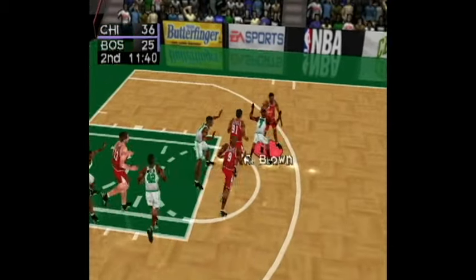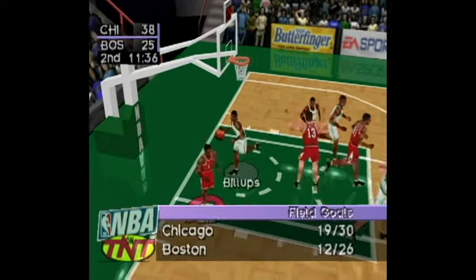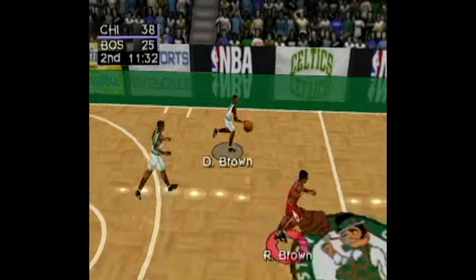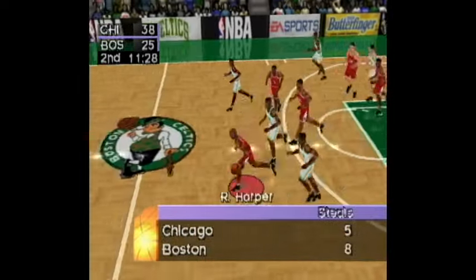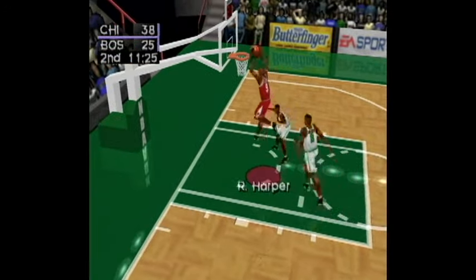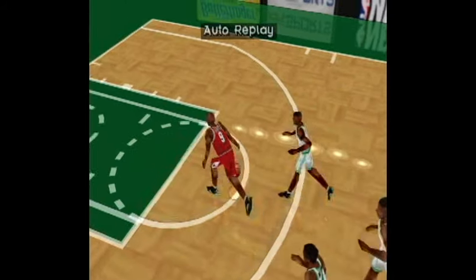Pippen to Brown. With the easy lay-in. Inbound pass to Brown. From the left side to Phillips. Harper for the interception. With the slam. Let's check the videotape on that dunk.